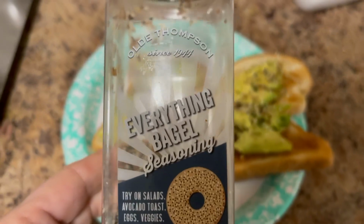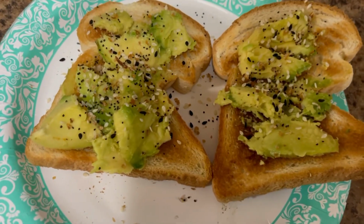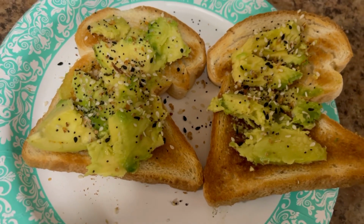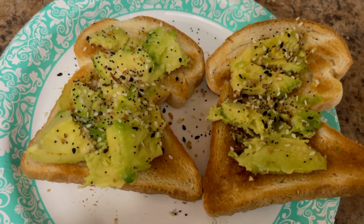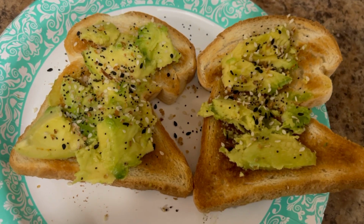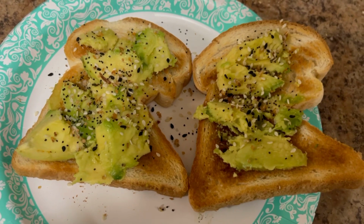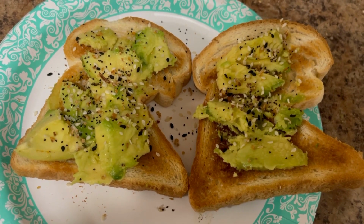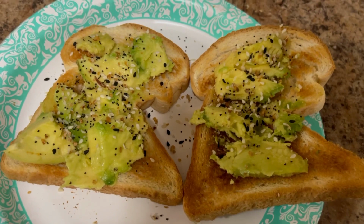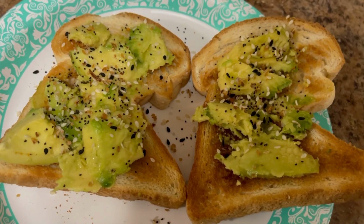I sprinkled some everything but the bagel seasoning on it, and I used 2 points worth of bread. It is the Sara Lee Delightful bread for 2 points. And I'm going to have an iced coffee with that. So this is going to be a 5-point breakfast. My avocado was a little hard, so it was harder to spread, but it's still good.